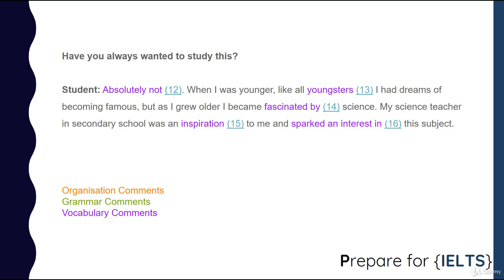As in the previous question where I said you can say absolutely when you agree with something and you're saying yes, you can say absolutely not instead of just saying no. Youngsters, try not to use the word children, use synonyms such as this. To be fascinated by or to become fascinated by something is much better than saying I like or I don't like something.